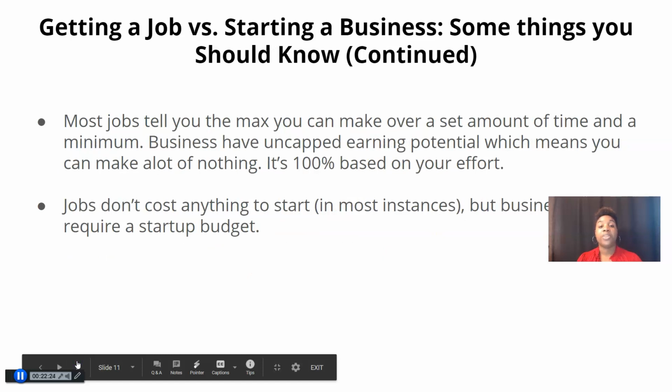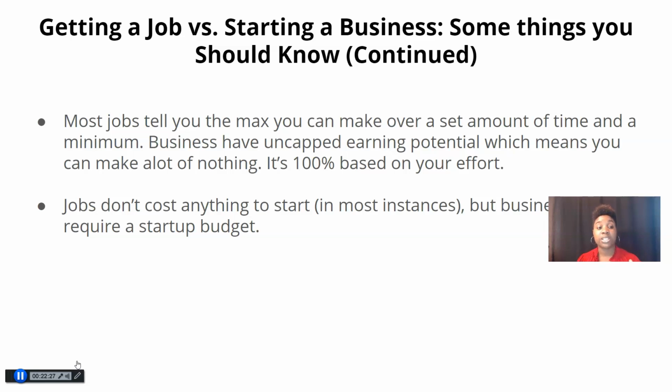Some other things that are different between getting a job and starting a business include that most jobs tell you the max that you can make over a set amount of time, and the minimum. So they'll say, if you work this many hours, then this is how much we'll pay you. And so you'll know that you either have an hourly rate or you have a salary rate. And with business, you really have uncapped earning potential. You can create a product today or find an affiliate product that has a really high demand, and so you can have a really high earning potential with that, but you also can make nothing. And it's 100% based on your effort.